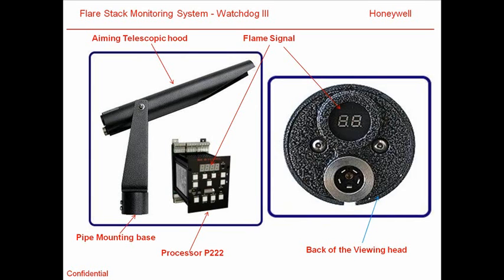So that's your processor, which looks very much like the P522, and the viewing head with a display of the flame signals. I should have mentioned that the 500 series, the BE series, also has a similar display at the back of it. And you have a telescopic hood. This one is mounted on a 2-inch pipe, and then you can mount it anywhere. And this has been a very, very successful product for IRIS.